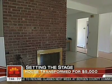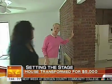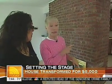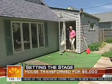One other thing, this brick wall. Half the buyers in here are going to love a brick wall, and half of them are not going to like it, but we're going to go with the buyers who don't like it and spray it white. Let's take a look outside.